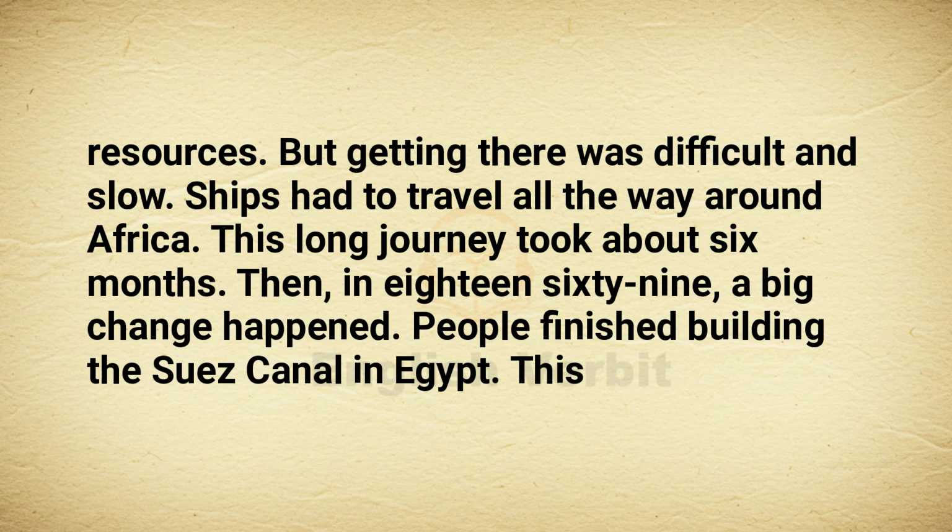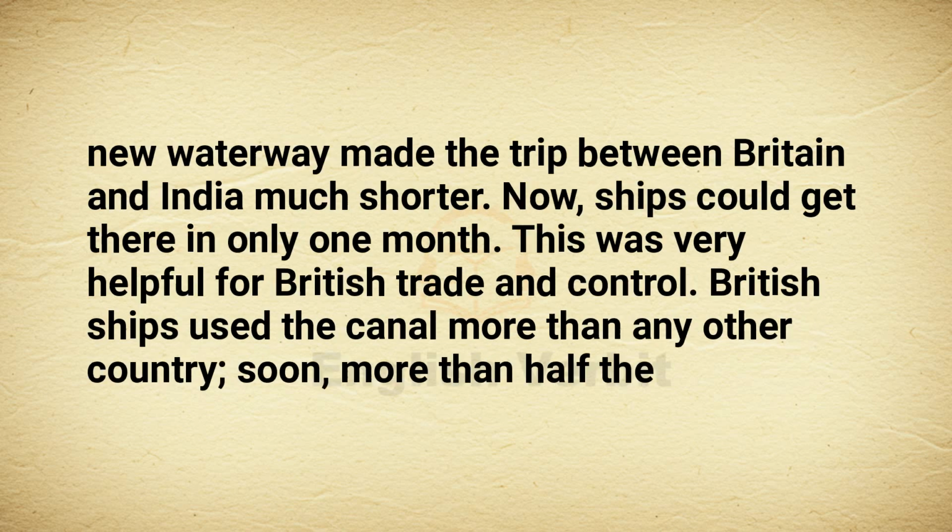Then in 1869, a big change happened. People finished building the Suez Canal in Egypt. This new waterway made the trip between Britain and India much shorter. Now, ships could get there in only 1 month. This was very helpful for British trade and control.